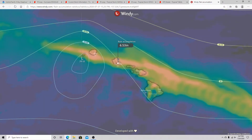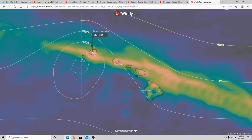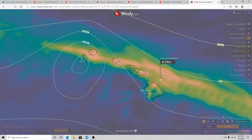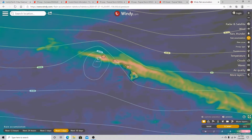That was a pretty good swath. And as you can see there, some areas could be seeing up to 9 inches of rain, which is a lot of rain. At least it'll only be sticking around for a day or two, so it's not just going to be sitting there for a while. It's actually going to be going by, so at least it won't be sitting there during the entire time.